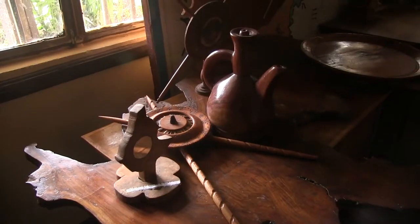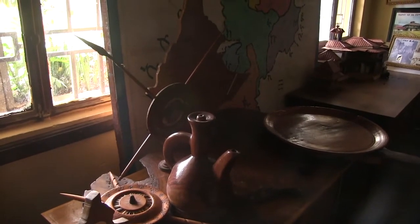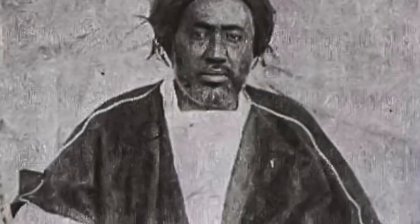Abba Jifar was the king of Jimma, who was born in 1860. He was an exceptionally tall man, and he ruled Jimma for 55 years.